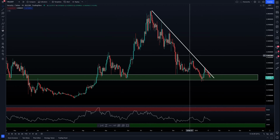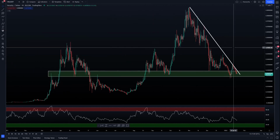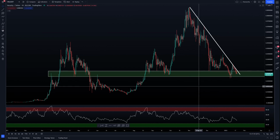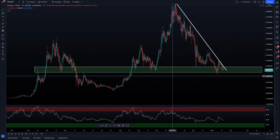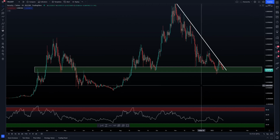I see a lot of people talking about Veracity, and personally I think I should talk about it more, because I like the asset, I like what they're trying to achieve, and some of the partnerships they've got are really, really good. So, a few things to point out. This is the area where I think is a solid area to buy. It's currently down at 0.026, so you're talking just over 2.5 cents per Veracity token.